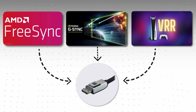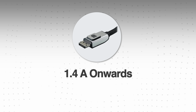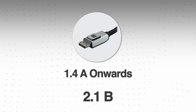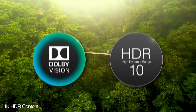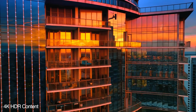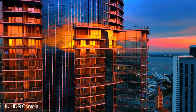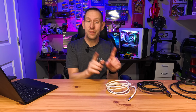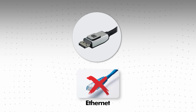a DisplayPort connector. Now, DisplayPort 1.4a onwards, so including 2.1b, supports dynamic metadata for HDR content, which means Dolby Vision and HDR10 Plus support, which brings wider brightness and color gamut, and your monitor is actually going to become the limiting factor here. So the cable supports it, but if the monitor doesn't support it, it's not going to do you any good anyway.